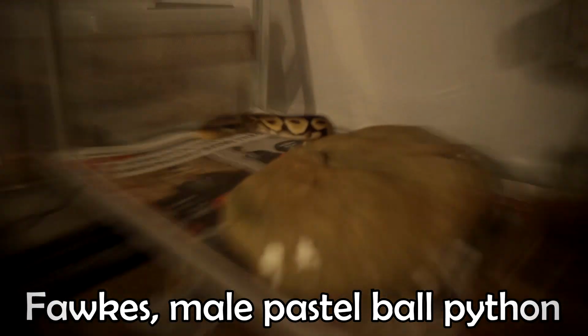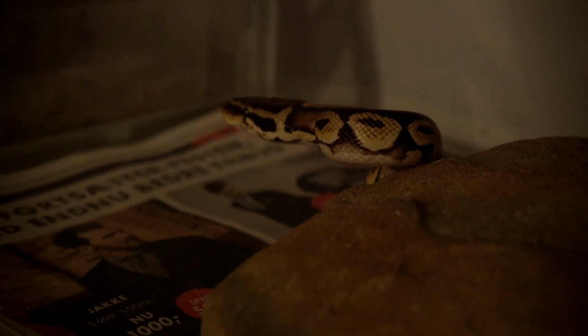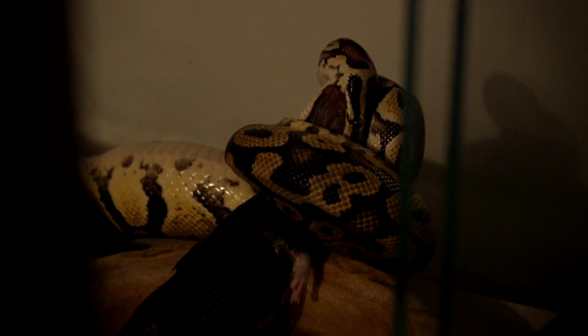Let's see up here. Here is my special boy, Fox, who's very, very soon ready for his new home. Aren't you, pretty boy? Are you hungry? You are always hungry. He knows. He knows food is coming. Come here. Very nice. Fox is such a joy to feed. Alright, Fox is eating. Let's go down here.